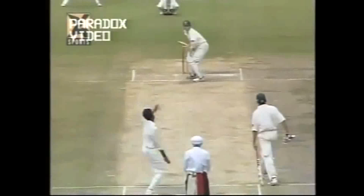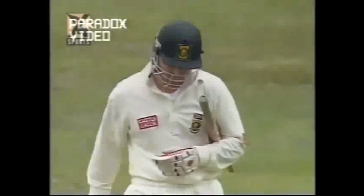Oh, it's out! I was about to say that might be four more, and brilliantly caught just in front of square leg, because Darryl Cullinan hit that very hard indeed. Pankaj Zarmani, who's substituting for the injured Lakshman. He was at forward short leg, but he'd been pushed back to square leg.